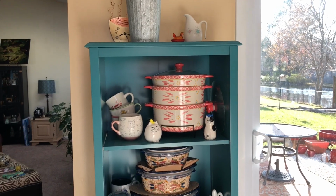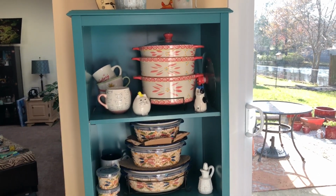The kitchen, it's going to be a multi-video thing to get it finished.